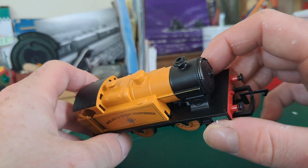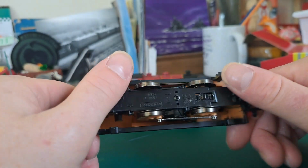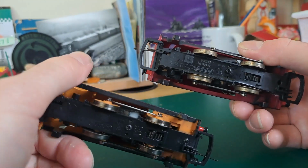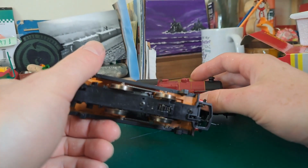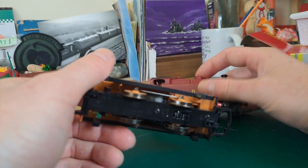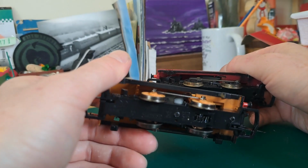So the livery application is good. It's got a nice sheen to the black as usual, and the wheels are nice and clean. This one has been used for 17 years, and you can see the difference in the wheels. So we'll have to see now how well this one does in terms of its running quality. They look like they still have more or less the same motor.